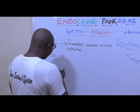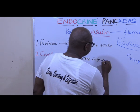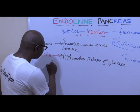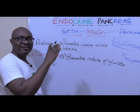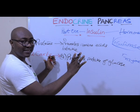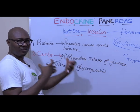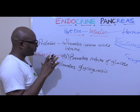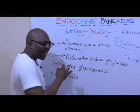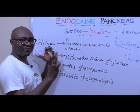All right. So it's number 1, A, promotes the intake of glucose into cells. Then another aspect also, remember we are talking about the hormone of abundance. It promotes the storage of glucose inside there in the form of what? Glycogen. This has to do with especially the liver and muscle cells. Glycogenesis. So the storage of glucose in the form of glycogen, and then also inhibits glycogenolysis, the breakdown of glycogen. It inhibits.